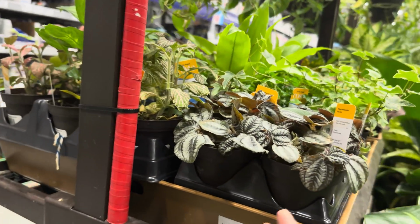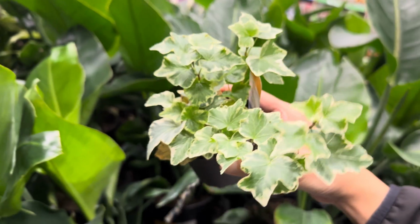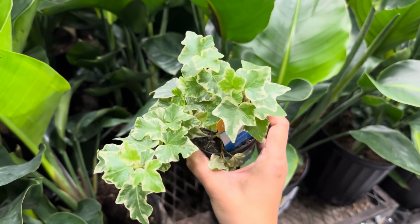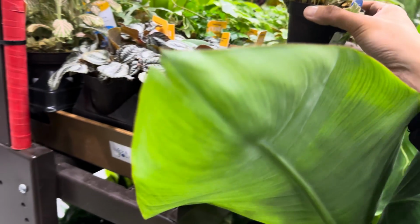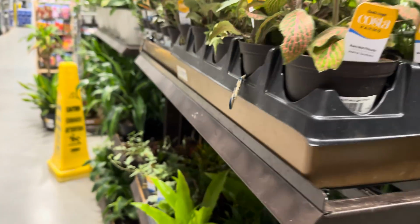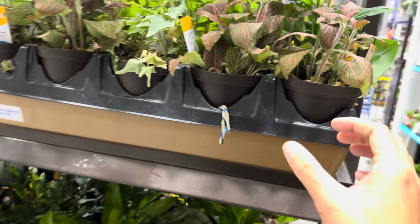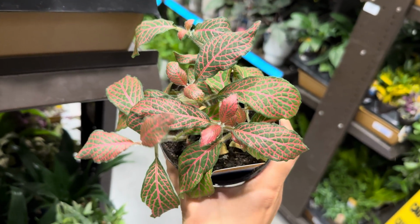As far as the plants that you're looking at, it really does look like we don't have a lot of new plants, but we do have this Hedera helix. I love that Hedera helix right over there. That one is for $5.98. That is the wonderful English ivy. And then what else do we have here? We've got a Fittonia plant and just lots of Costa Farms exotic angel plants.